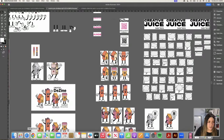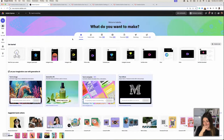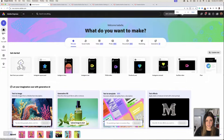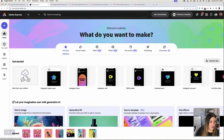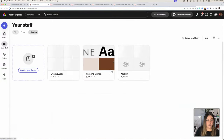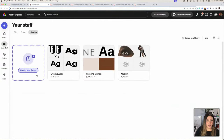If we go here to Adobe Express, which is an online software, or maybe an app, you want to build those libraries just to be able to click and drag everything really easily. So you would go here into your stuff, libraries, and then you can create a new library.